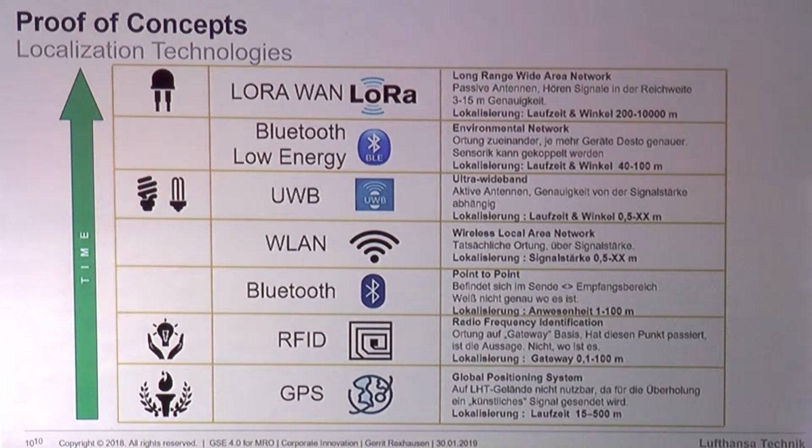We had a lot of proof of concepts with a lot of well-known big companies, and the problem was that the hangar is not empty, of course. There's a lot of steel in there, airplanes moving, large moving objects, and that was a huge problem for most of the suppliers. At the end of the day, we found a supplier in the Netherlands, and he uses LoRaWAN together with Bluetooth Low Energy. We had the possibility to implement also ultra-wideband, and for outside tracking, of course, GPS.